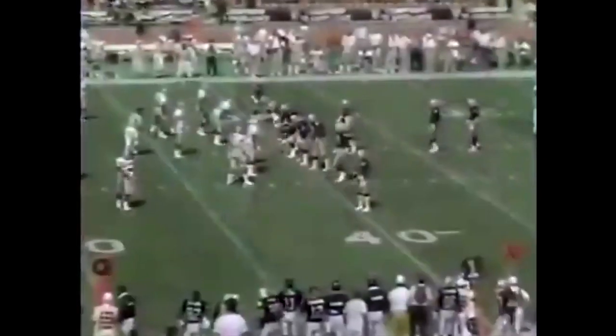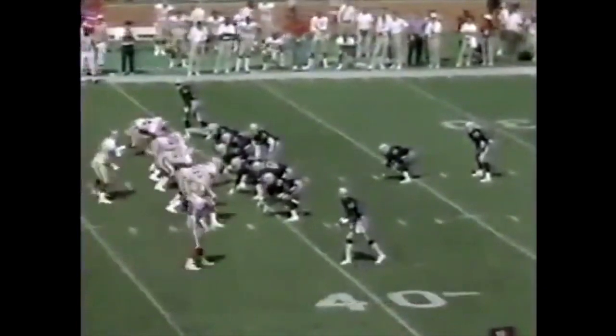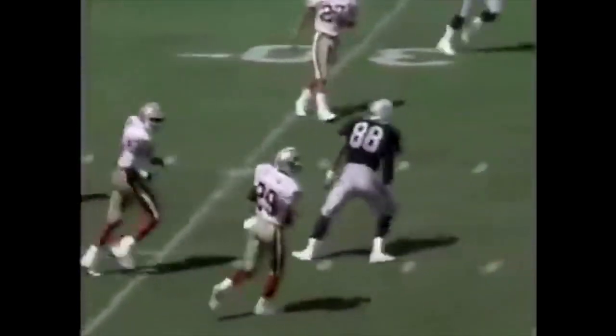Pass. Second interception by the Raiders, and both times the 49ers have been deep in Los Angeles territory. Yeah, they got everything down there on the sideline now, don't they, Pat? Remember, it was an old water bucket? Incomplete. Intended for Ethan Horton.